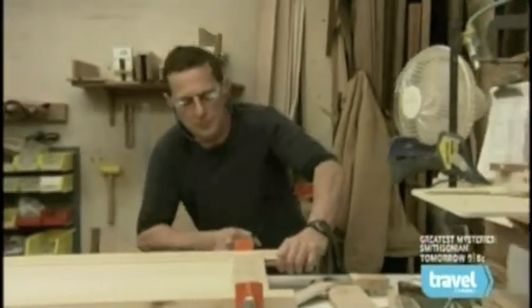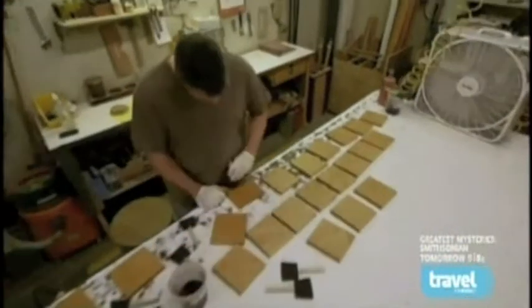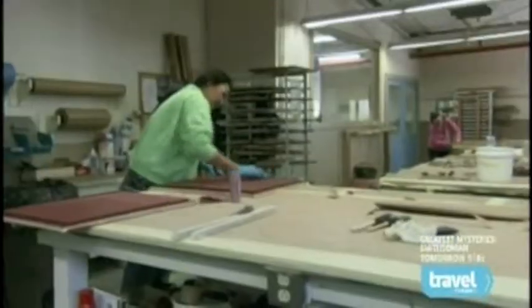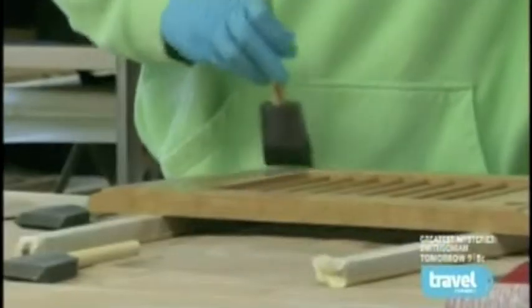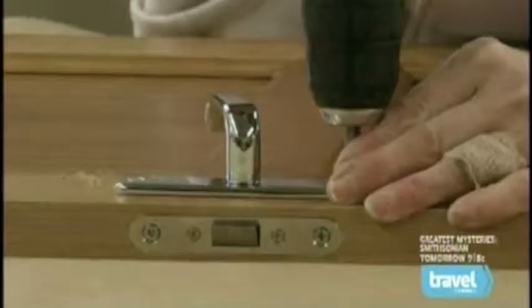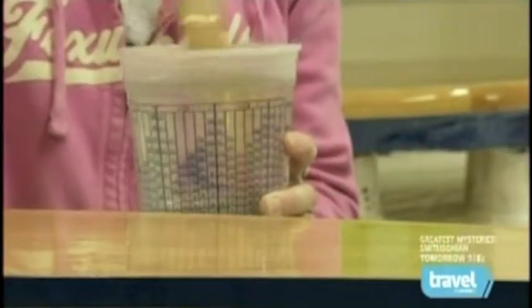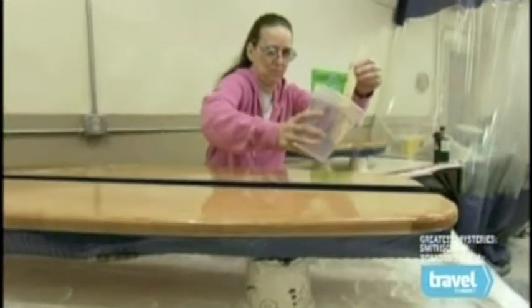Woodwork requires finish to enhance its natural beauty, and Saber's got a dedicated varnish room for just that purpose. In here, every single piece of wood receives 2 sealers and 2 coats of varnish. We're working with cherry wood. It's about a 4-day process per table.